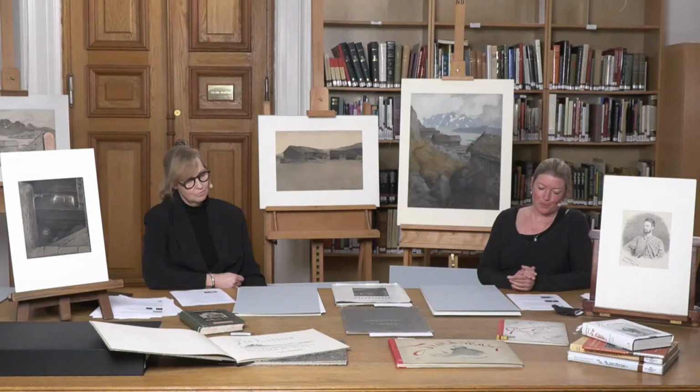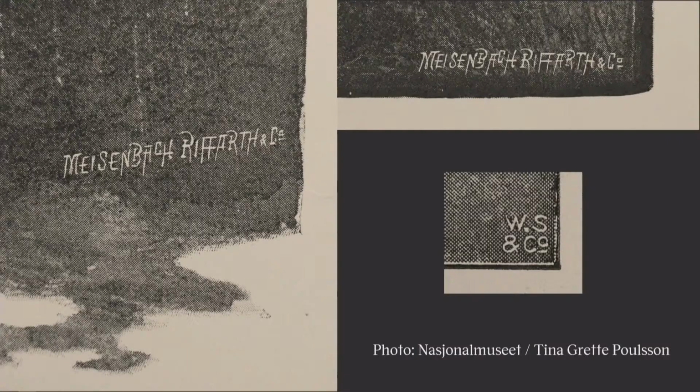The first edition of the Black Death has been praised for the quality of its reproductions. It's therefore interesting to see the company name Meisenbach, Riffert and Company in the lower corner of the full-page tonal images in the book. You should now see this signature on the screen. Georg Meisenbach was a German engraver who invented the type of half-tone process in the 1880s.